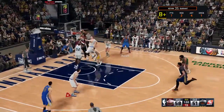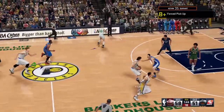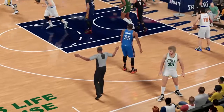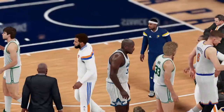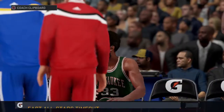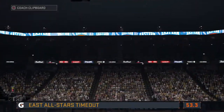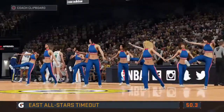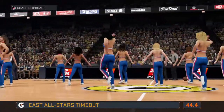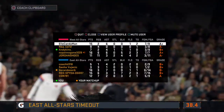1:52 left to play here in the 4th. And it's blocked. Hill with it. And Abdul-Jabbar picks him up defensively. And the East All-Stars call time here. They're losing by 7. There's 1:40 left in the 4th quarter. Anthony Davis really making a difference here. He's been attacking the rim with reckless abandon. They're searching for answers. Some way they got to figure out how to contain it.